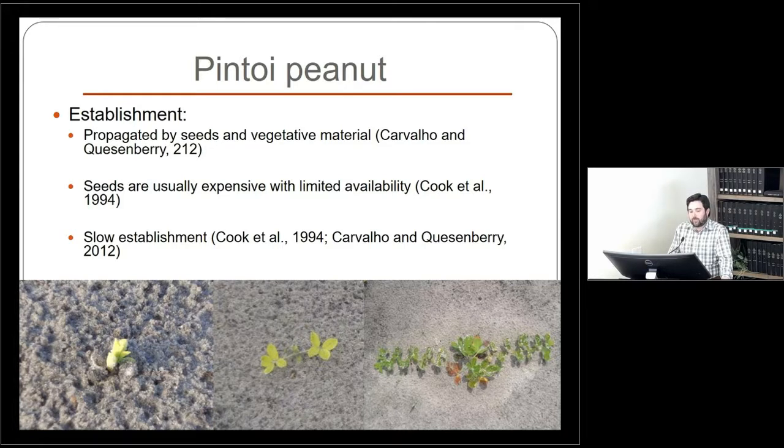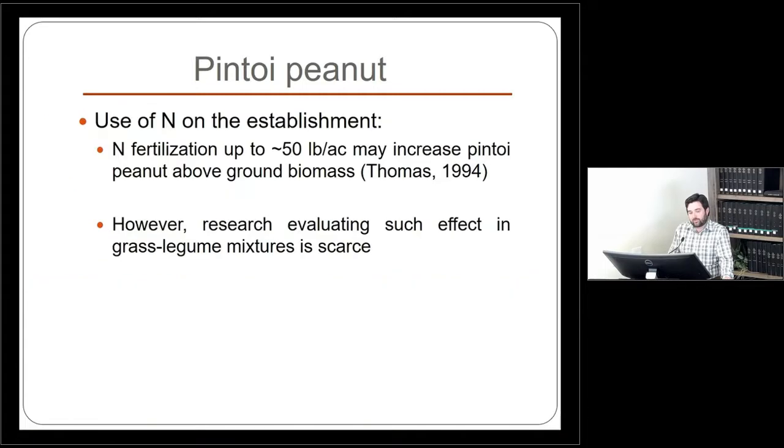plant. Unfortunately, given the seed production levels that we have currently, seed prices are usually expensive and the availability is limited. Also, another important characteristic of this plant is that it has a slow establishment that has to be considered when it is to be established in a common area by a producer. So it has a slow establishment.